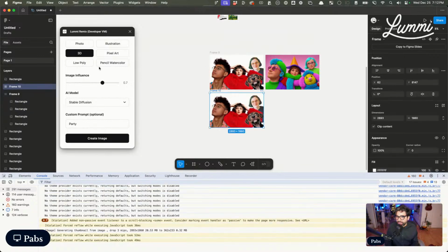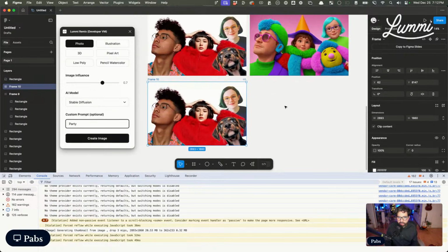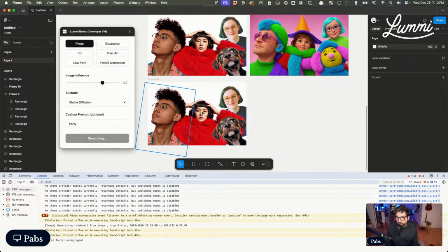So let's go over here and let's try a different one. Let's do a photo and let's do Polaroid. No, let's just do party. And Stable Diffusion. Yeah, let's create an image. Oh, there you go.